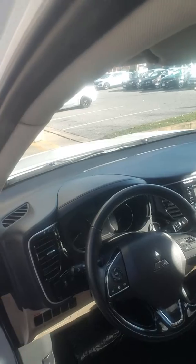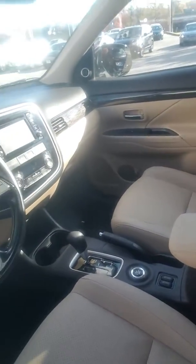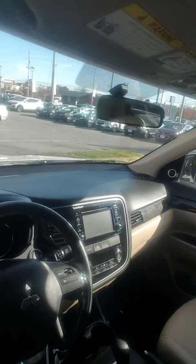All-wheel drive, traction control button right there on the dash. Heated seats right there. Bluetooth, backup camera. The only thing it needs is a new home, Bryttani. So give me a call. Let's make that happen for you.